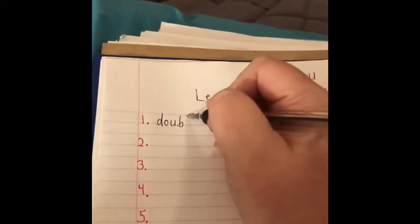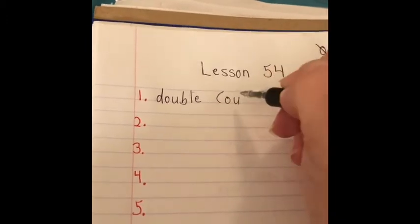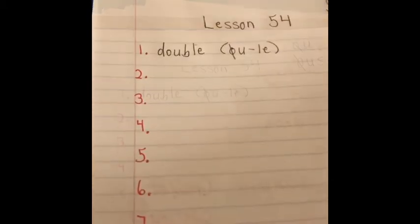Your first word is an adjective describing something as having twice the amount. Double. So D says duh, OU says uh, B says buh, and LE says ol. So our control looks like this. It's the OU spelling pattern, but we're not hearing the O. And LE says ol.